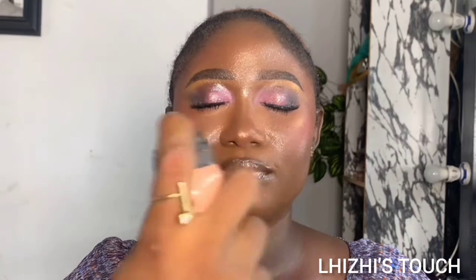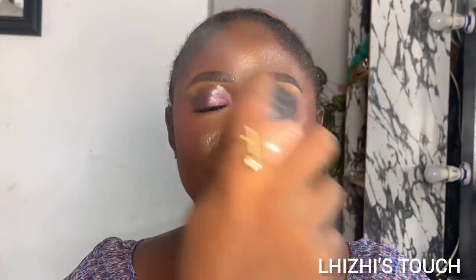So right now I went in with my rose water setting spray again, just to lock the whole makeup, and then I went in with this So Pro setting spray to lock the whole makeup. She said her photo shoot was going to last long, so we needed something that was going to sustain her, and this was what we had. I loved the whole makeup. She loved it, and I loved every bit of it.